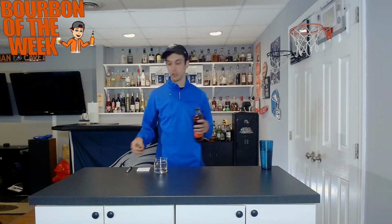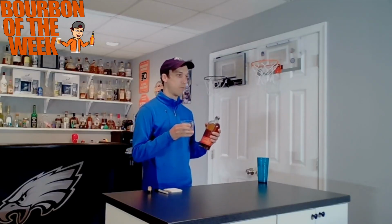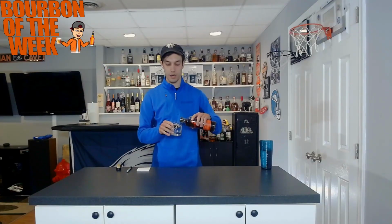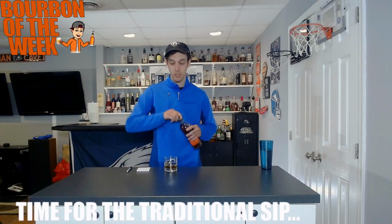If you haven't heard of Bulleit Bourbon, you probably haven't been in the liquor store in a while, which I don't know, COVID-19, maybe that's your excuse. This has been around way before any of this, so Bulleit's probably a staple in the community. It's one of the first bourbons that I had when my fiance's stepfather got me introduced into the bourbon world, so you guys can all thank him for being part of this community here today. But before we get started, everybody knows, time for the traditional sip.